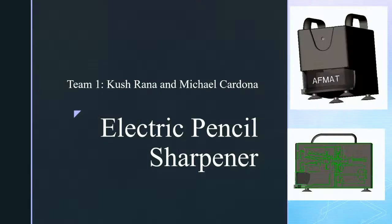So Michael and I, we did the electrical pencil sharpener. We're team 1. The innovation we came up with: we noticed that there's no way to actually hold the pencil sharpener, so we decided to add handles on top, as you can see in the image above. And the bottom one shows the insides. Next.